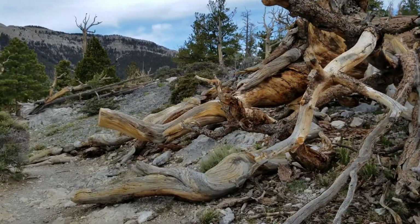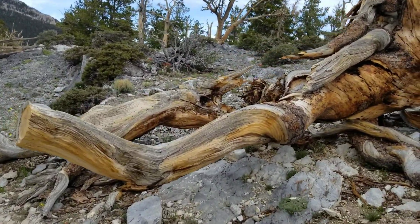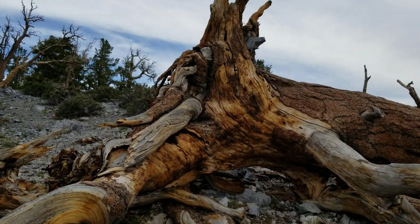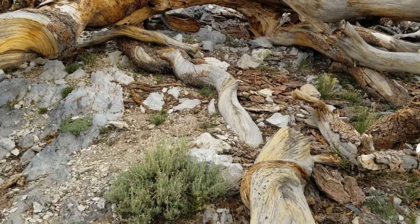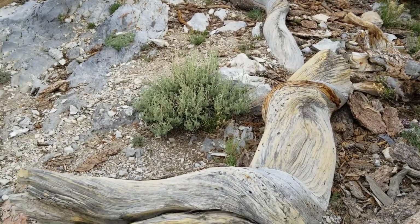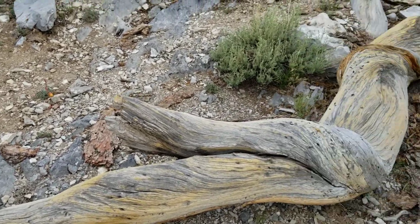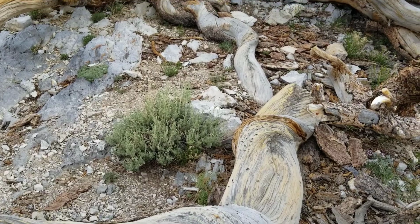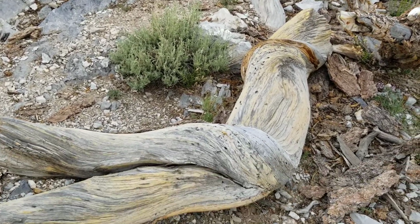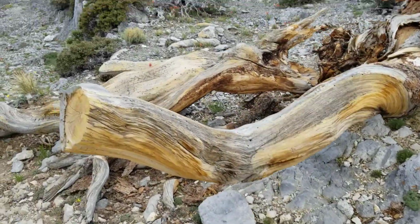It's just a plateau of beautiful, look at the wood grain on this. You know, look at this. There, 1,000 years of human artwork could not duplicate or create this design that you see. It's incredible.